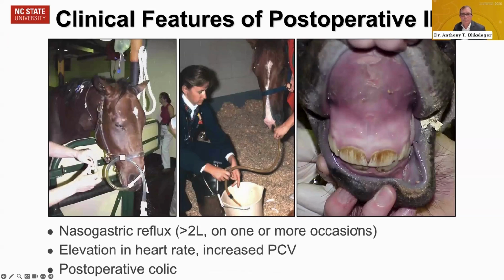The clinical features of postoperative ileus I think you're all fairly well aware of, but this picture on the left shows a classic postoperative patient with some signs that include ileus. You can see this patient has traumatized itself somewhat in the way that it's rolled with the pain from colic, and it has had a small intestinal resection.